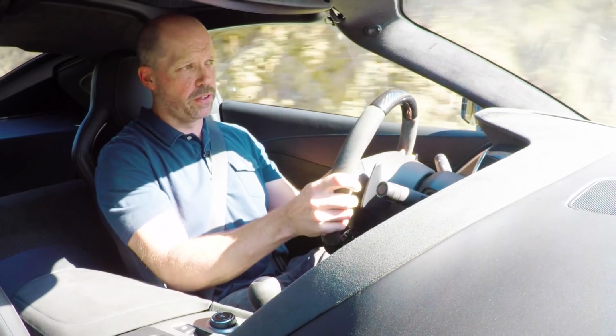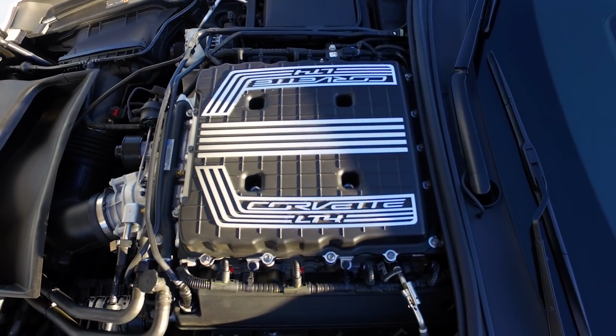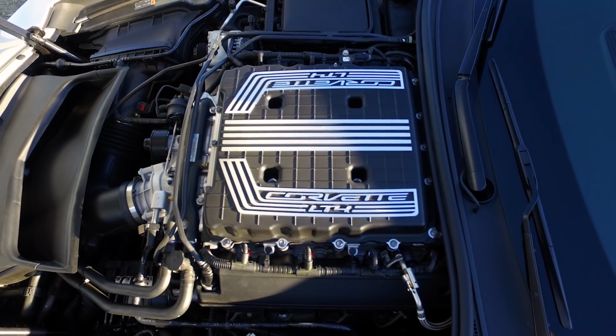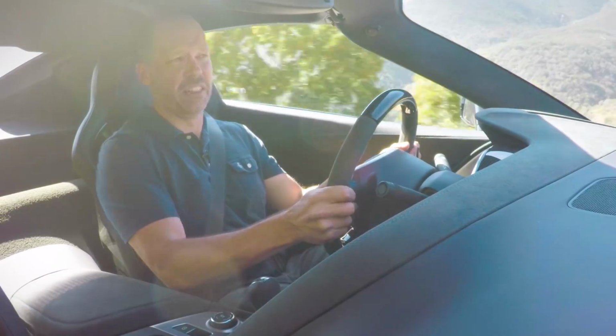Talk about that motor for a second. 6.2 liter V8, supercharged, 650 horsepower, 650 foot-pounds of torque. I could talk about what it's got, but I'll let it talk for me.